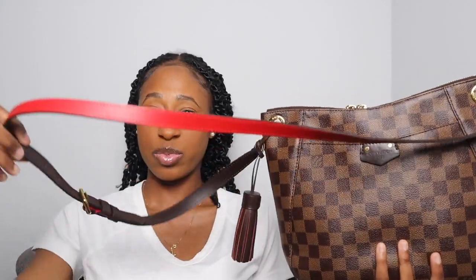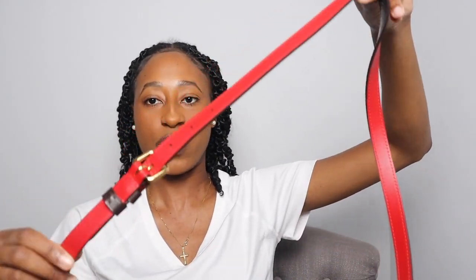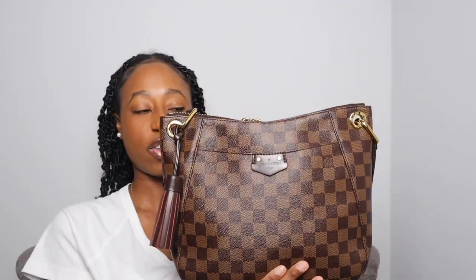It has the Louis Vuitton Paris front tab right here. My straps are not removable, but they are adjustable. So you have the chocolate leather on the front, and then you have the red leather on the back, which I really love about this bag. This bag is trimmed in gold detail.